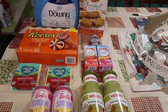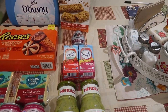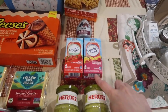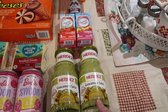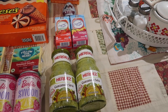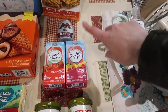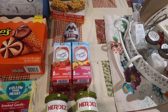Anyways, let me share with you guys what they had going on. These were the 5 for 5. So buy 5 participating products, you get $1 off of each item. The Crystal Light, these were $1.49, so I picked up 2 of these, and also the guacamole salsa, which I love using. This stuff is awesome. This was $1.69 after you bought the 5 participating products. The same with the Crystal Light, it was $1.49 after that. And then the little Mayo, whatever they're called, that was I think $1.99, so that was actually the most expensive of the items.